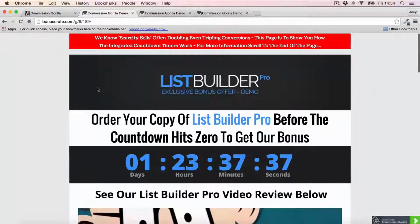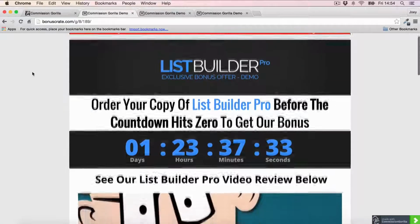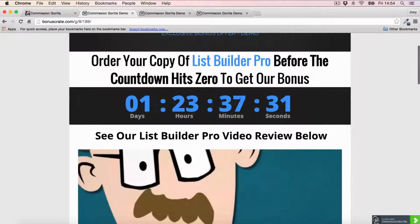So here's a demo page that was built using Commission Gorilla. And with this one, you can see the countdown timer on the page. It's very attractive, and you can customize this however you want, colors and things like that. And this is something that you really want to have on a bonus page. You want to give people real scarcity on a page to help your conversions, right?